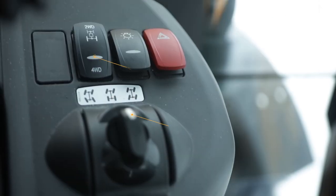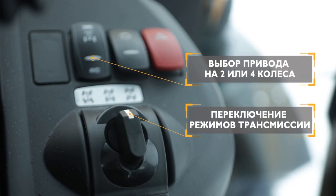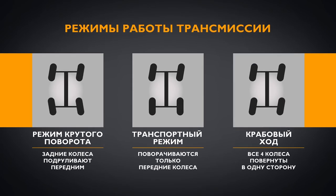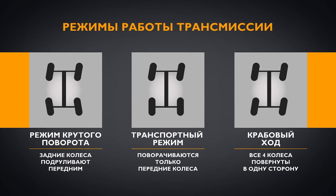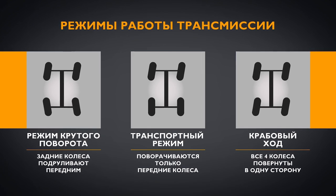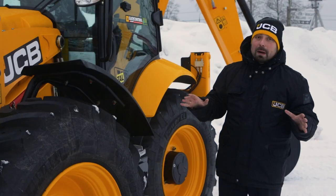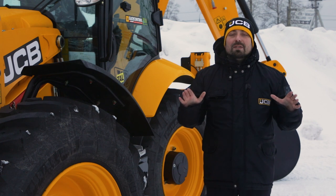And of course, in the basic equipment version the 5CX backhoe loader is fitted with axles of British JCB's own design and production, with the possibility of all-wheel steering. There are three steering mode options. This is the crab run mode, when all four wheels are turned in one direction. This is a mode of sharp turning, tracking a rut, when the rear wheels follow after the front ones, and transport mode, when only the front wheels turn.